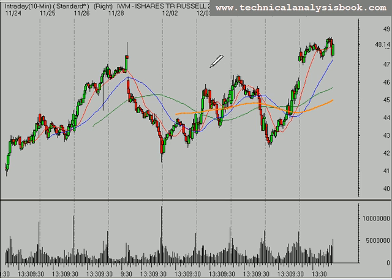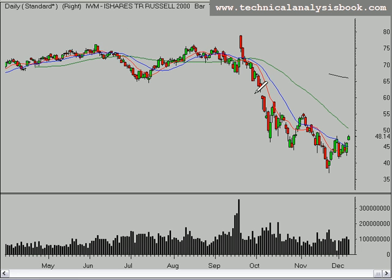The Russell 2000 was, of course, also up nicely here today, up 4.4%. We had seen last week that it had held on a closing basis above these important lows here, and it looks like it's making a run up towards that 50-day moving average as well.